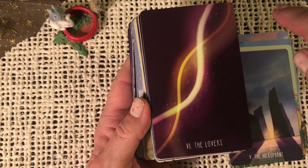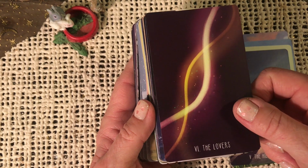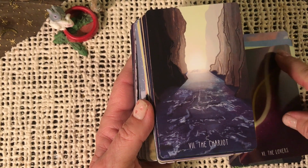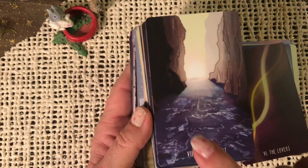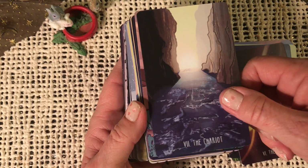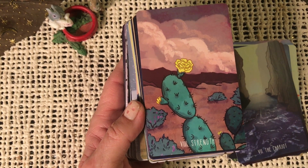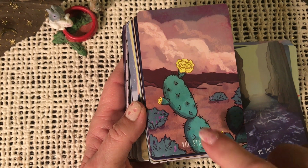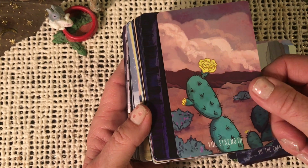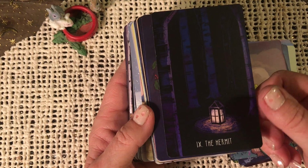Oh, look at this, the Lovers. It's kind of two spirals there, kind of like a chromosome, your DNA. Love that. It's two spiraling as one. The Chariot, you're setting off on your destination. There's your journey ahead of you there. You're charting your course, you're making your way. Oh wow, I love this Strength card. Look at that. Out in the harsh environment of the desert, we've got the strength of the cactus, and it not only lives, but it thrives and flowers in a desert environment. Very nice. The Hermit, the lonely lantern in the evening out in the forest.